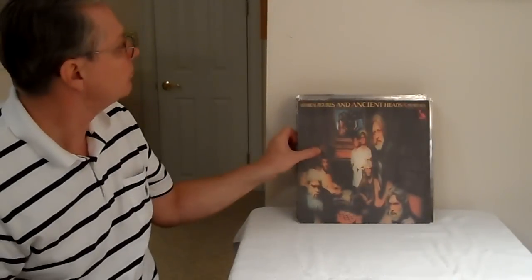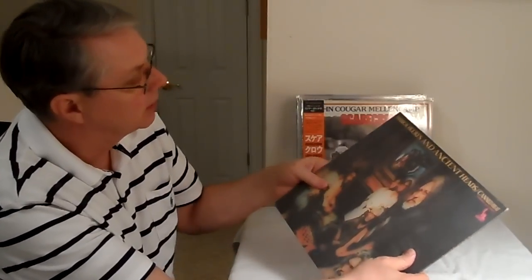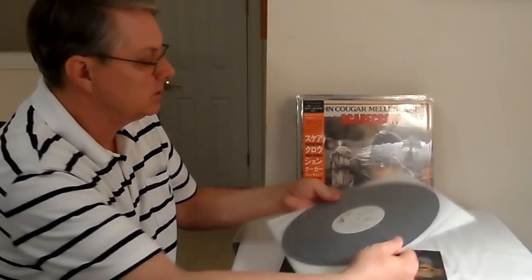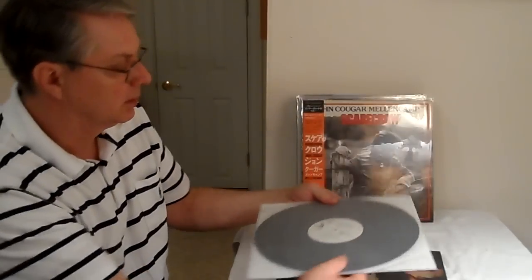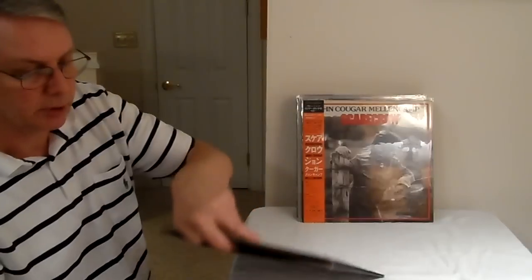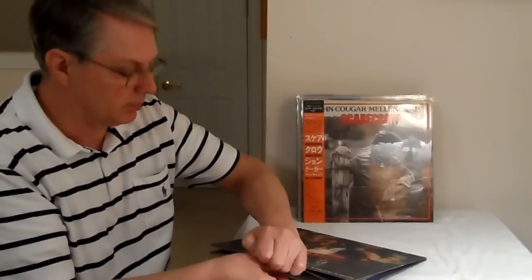Now here we go. Canned Heat. You know, this is the textured cover, kind of like a parchment quality paper to it. And the nice thing about this is that this is a Japanese promo first edition. And I think I paid $12 plus $4 shipping. You know, because I don't buy just one record, I bought quite a few at the same time from this guy. So wow, what a deal that was.